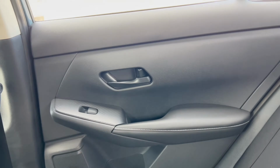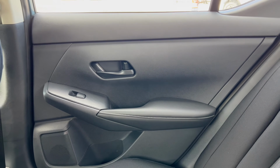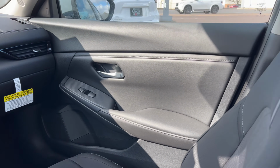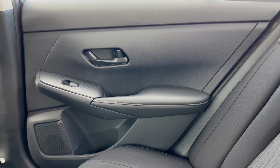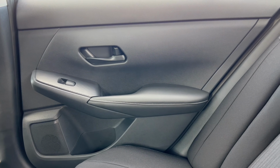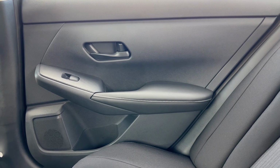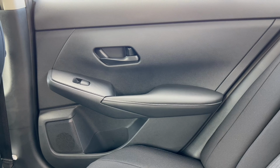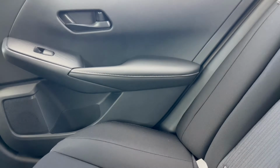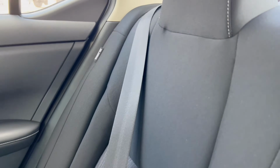On the back door panels, as you would expect, it is much more plain than the front. So here's your front door panel, looking good with those extra touches, which I like. But on the rear door panel, we have all hard black plastic with a black door handle instead of brushed aluminum. We still have the carbon fiber around the switchgear, the fake carbon fiber, and a nice soft armrest. But on the top part of the door, we have cut some costs back here. But I can't really hold it against Nissan doing that on a car that's $24,000 and change.